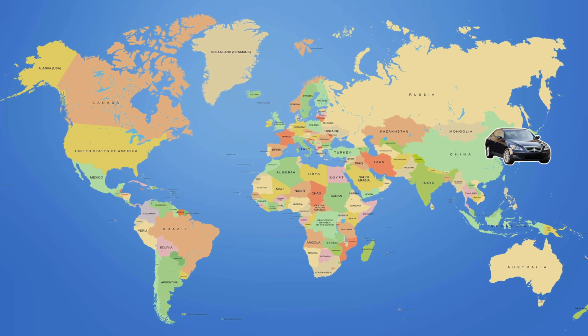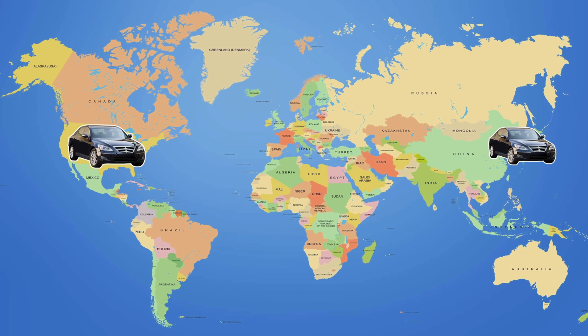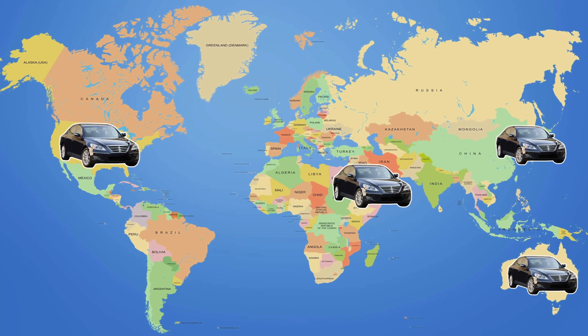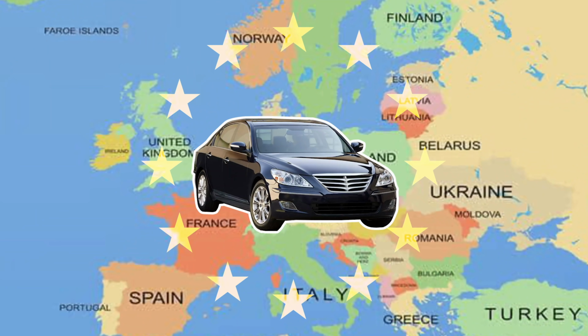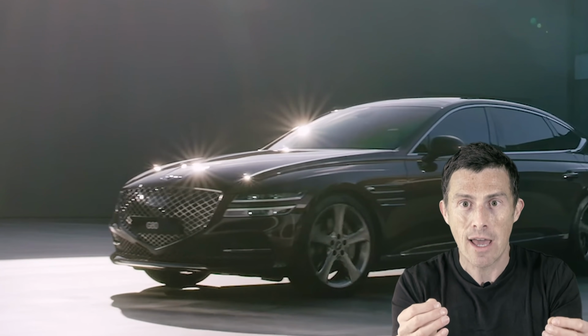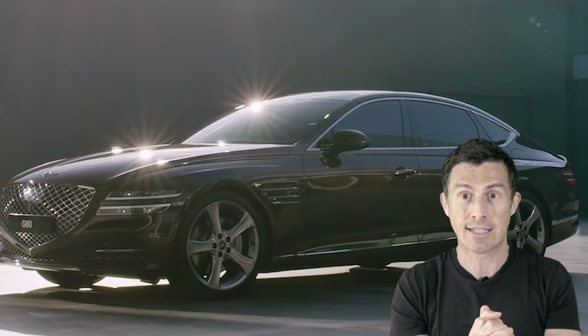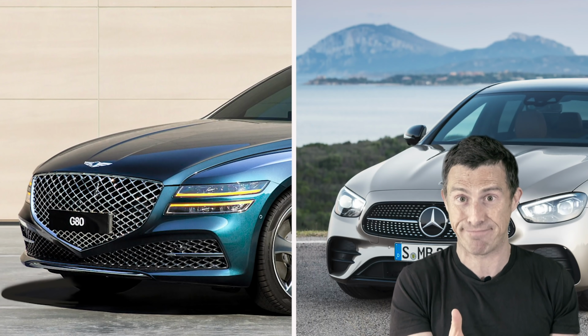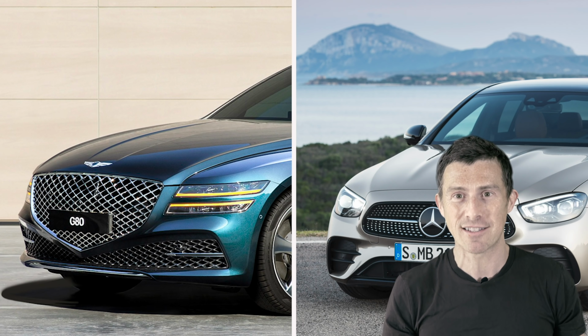You see, Genesis has been around in South Korea, North America, the United Arab Emirates and Australia for a while now. But it's finally coming to Europe, and that includes the UK because we are still part of Europe. Well, geographically at least. The new car is the G80. Oh yes, and it's basically a Korean version of the Mercedes E-Class. And here's the carwow top 10 things you need to know about it.